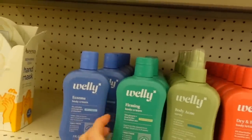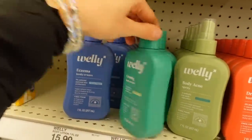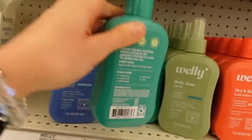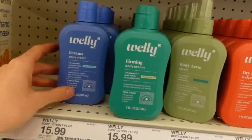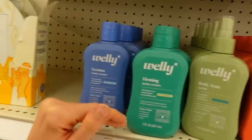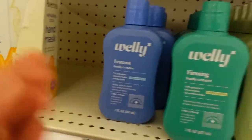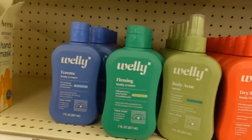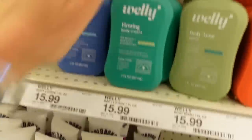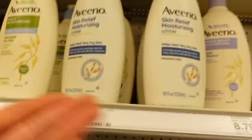All right, what's the firming body cream? $15.99 for 7 ounces. Glycerin, shea butter, caffeine. Did I see that? Or am I just dreaming of coffee? Yeah, caffeine. Now, caffeine is an antioxidant, and it can temporarily improve redness and dark under eye circles in an eye cream. But it improves the appearance of skin elasticity in 2 weeks? I guarantee this will as well. I mean, skin will look more elastic when the moisture content is improved, and you can get that from using a moisturizer. This looks good, but like I said, I just don't see it bringing enough to the table to justify this over these.